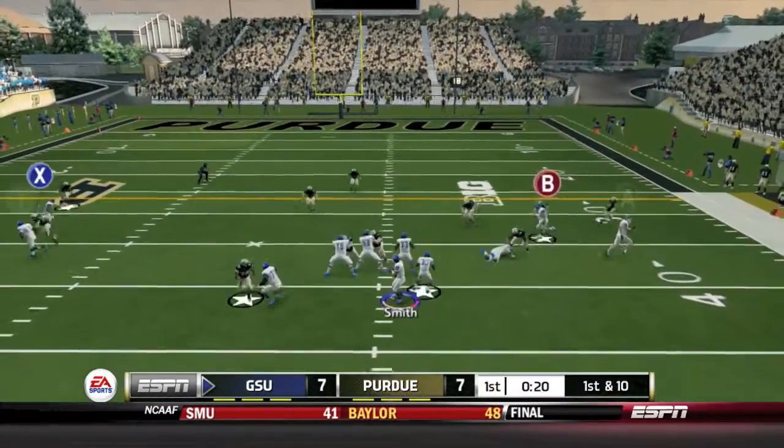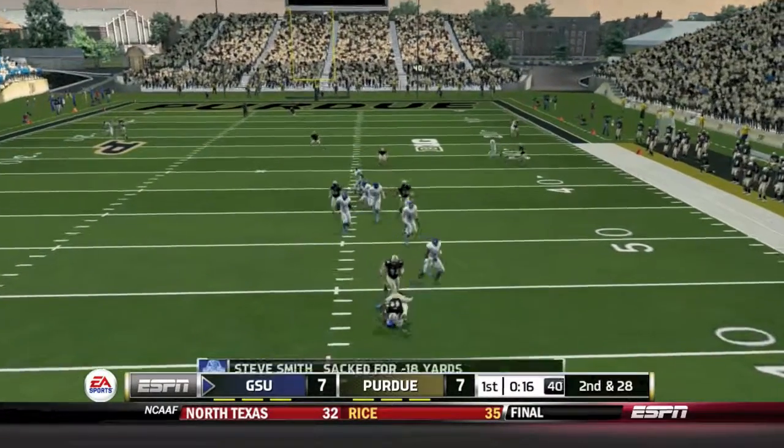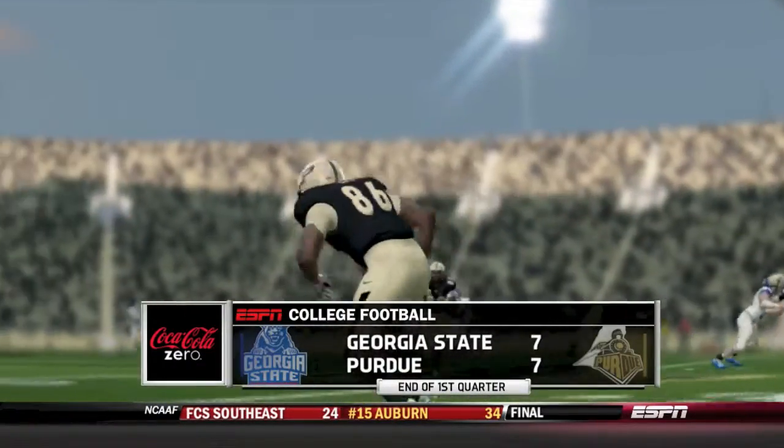1st down and 10. Smith back to pass here in Boilermaker territory, scrambling outside the pocket and gets tripped up and gets sacked for an 18-yard loss to end the first quarter. At the end of one, it's 7 apiece.